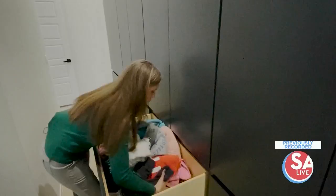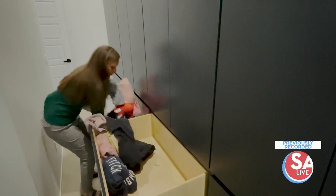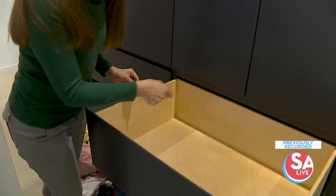Take them all out. I would recommend vacuuming out and wiping out the drawer just to make sure it's all clean, and then start the process.